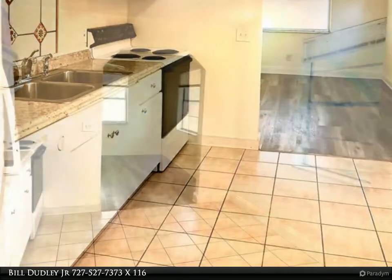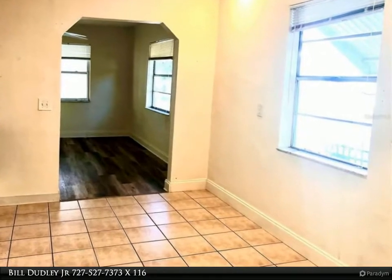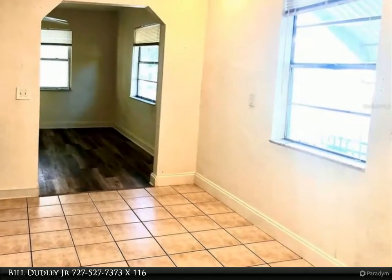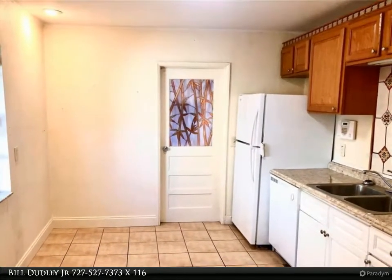Large wood deck and firepit under the oak shade tree. It has an eat-in kitchen with a built-in microwave. There is a nice Florida room as well. Off the kitchen is a small bonus room perfect for a computer workstation.